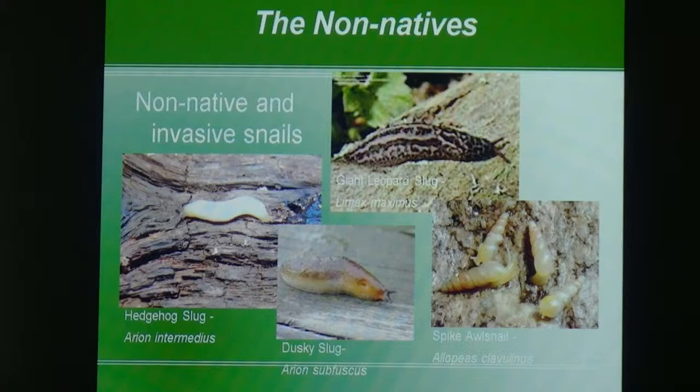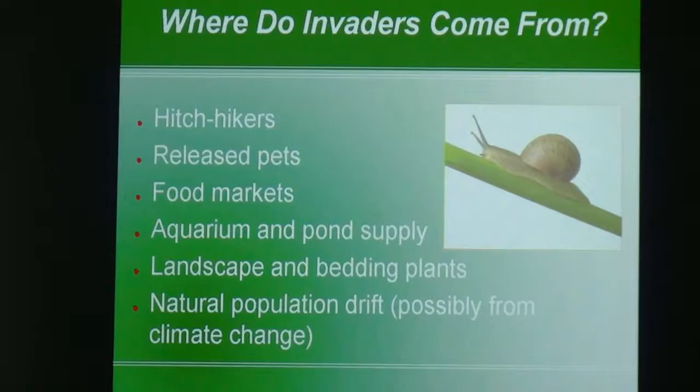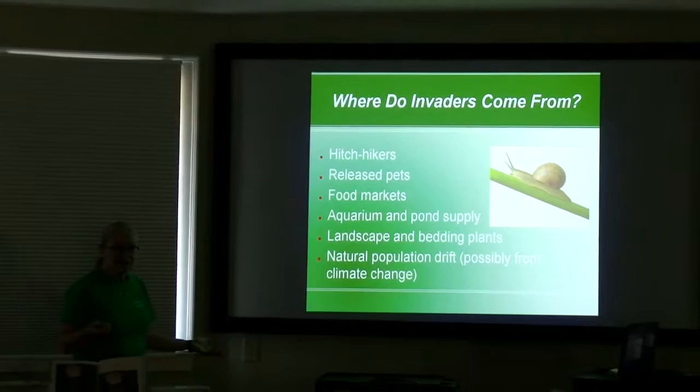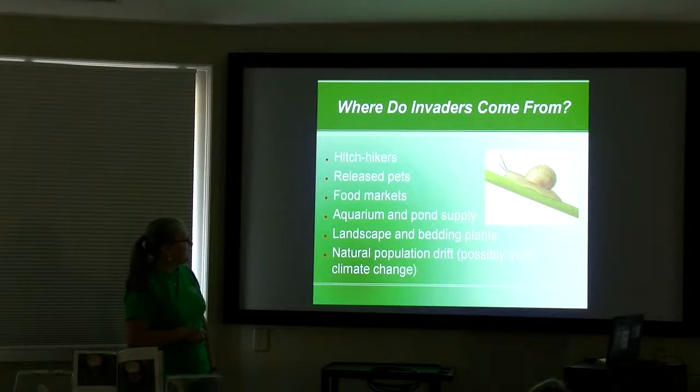They're not native. So, how did they get here? Hitchhikers, released pets. That's why we don't want exotic snails as pets here. Food markets, aquarium and pond supply for water snails. You can buy snails for your pond. You can buy snails for your aquarium. Sometimes they come with your grass and stuff, or the plants for your aquarium. You don't realize it. They get spread around that way. Landscaping and bedding plants, that's a big way that snails move. And sometimes just the natural population drift like this guy here.